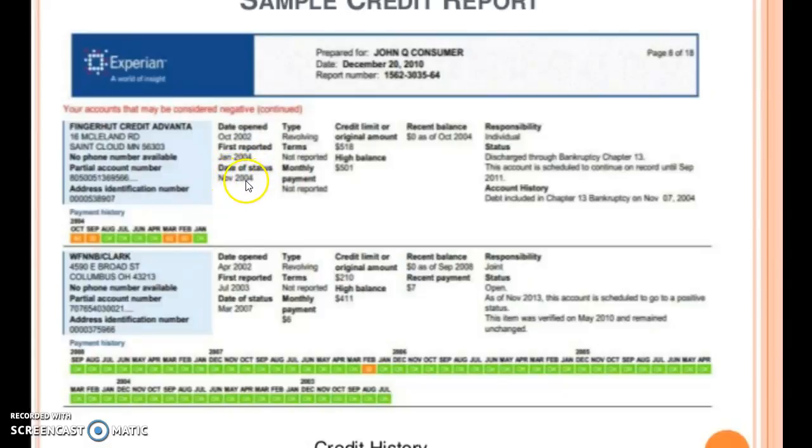So status-wise, this is a snapshot in time for November of 2004 on this sample report. The type of account, so in this case, it's a revolving account from Fingerhut Credit Advanta. The terms are not reported by the creditor, although again, that is actually something that needs to be addressed on a real credit report because that's important in terms of your credit score and how it is reported and added up. Your monthly payment of what it would normally be, your credit limit or your original amount that you financed, and the high balance. Your recent balance as of the previous 30 days or 28 days, however the cycle revolves, which normally we would find in the terms.